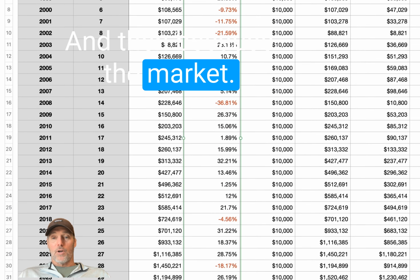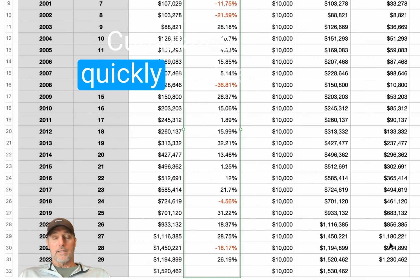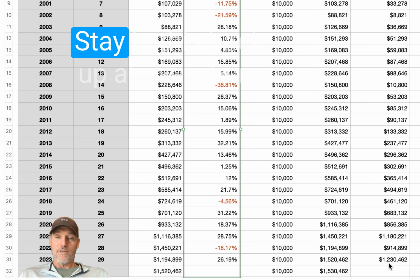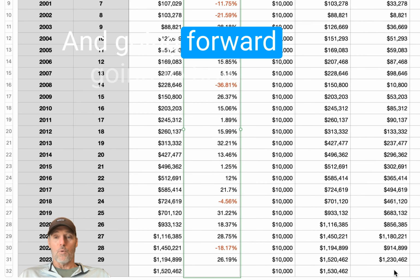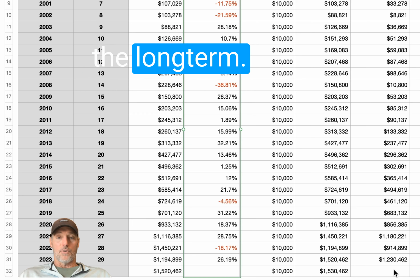And then because the market continues to grow, it accumulates quickly. Another little downturn. Oh, I'm panicking. I'm going to get out. Nope. Stay in. It's back up above where it's ever been. What's 2024, 2025, and going forward going to hold? We don't know. But you're in the market for the long term.